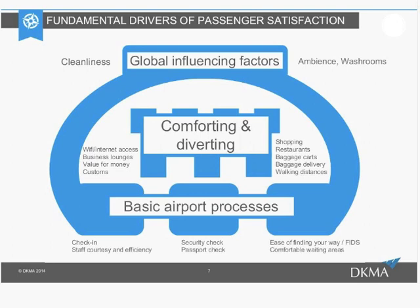So yes, it's important to have extra services. Yes, it's important to focus on these, but keep in mind that that has to come as a third priority behind the global influencing factors and behind the basic airport processes. And I'll be looking in more detail at these comforting and diverting services and ways you can differentiate your airport and make it more special in the third webinar of this series.